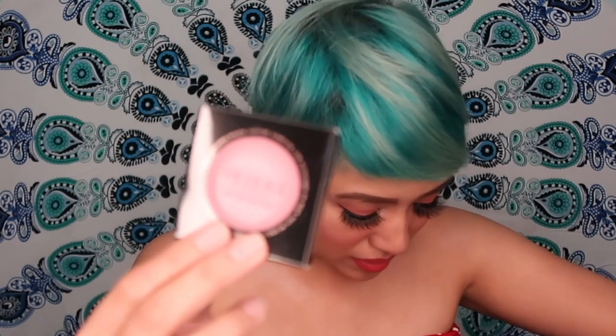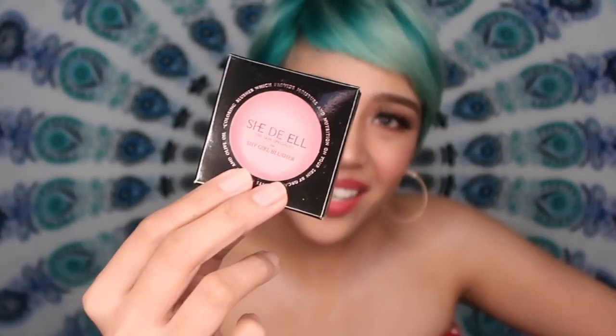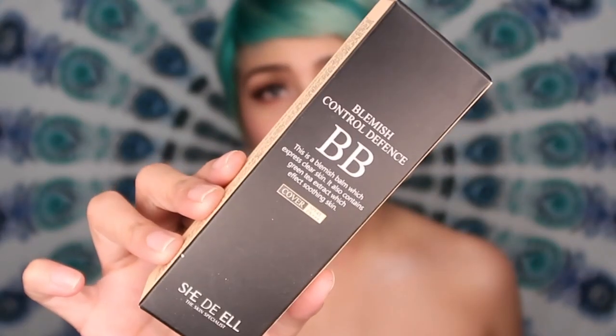This comes in different shades, but since I've used a couple of them already, they are not in my bag. They're in different bags, but this is, I believe, in 4 shades. So meron pink, my lavender, my orangey, since Koreans are all about fresh and young looking makeup. Meron ding Shida L Blemish Control Defense. Of course, infused with skincare.